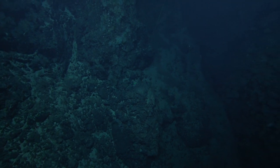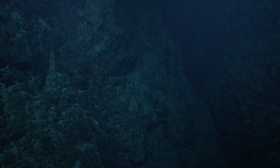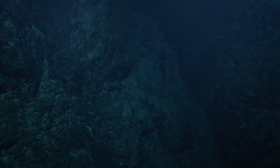We're a little bit higher. We've come up, so now we're at almost 2,300 meters depth. I think we started at a little less than 2,500, but almost. Okay, actually turn to your right now. I think we're finally getting on the other wall here.